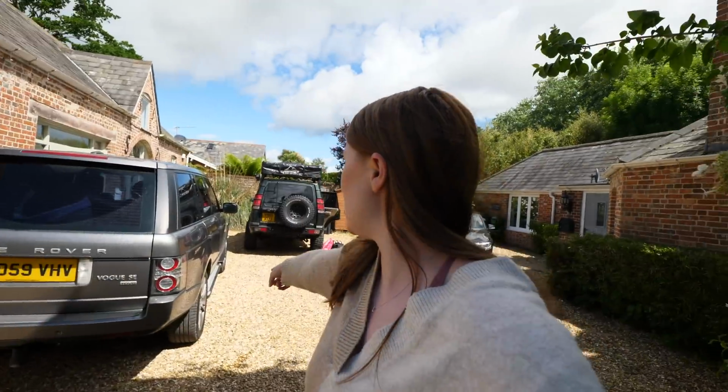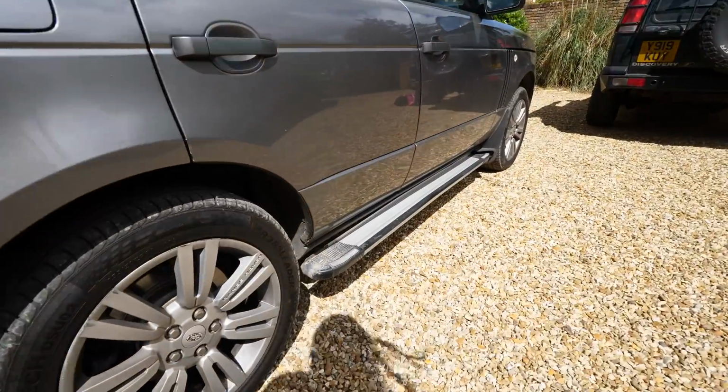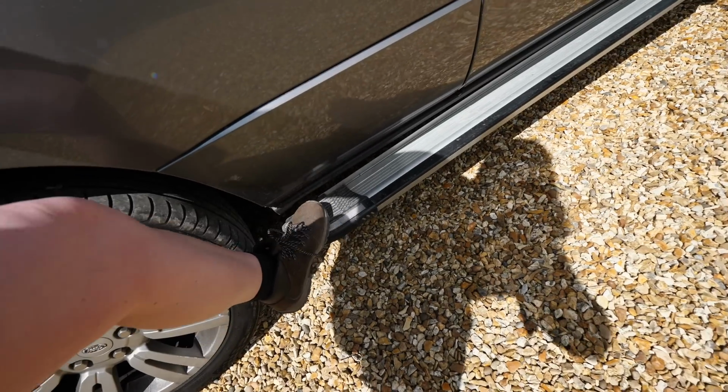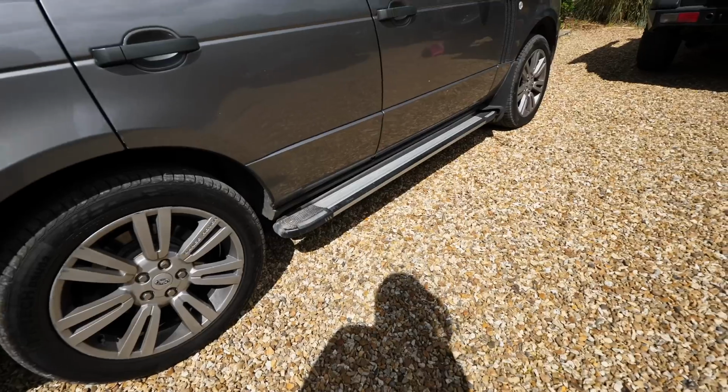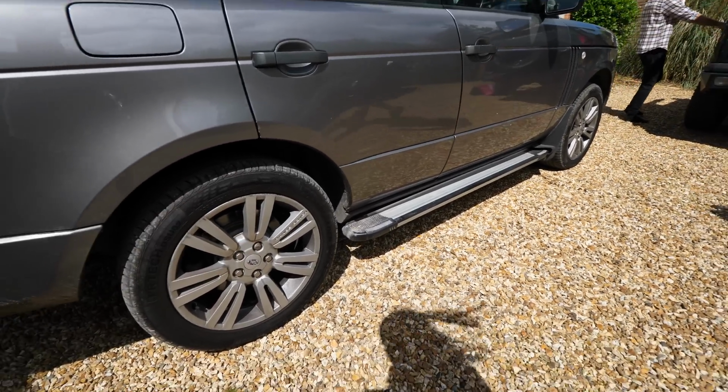And clearly it came off for some reason, and they popped on a cheap, rubbish aftermarket one on the other side. That really doesn't work because I'm putting a very small amount of pressure on there and it's bending quite badly. If you only look at the car from one side, you're fine, but if you ever look at both sides, it's very, very obvious.